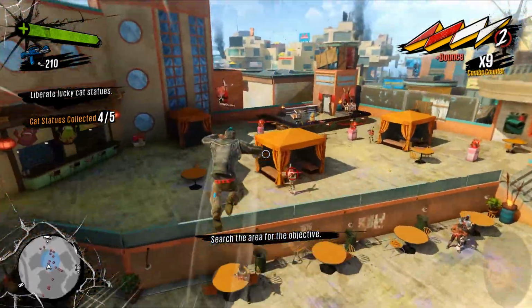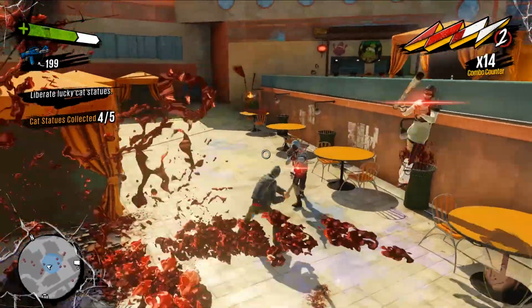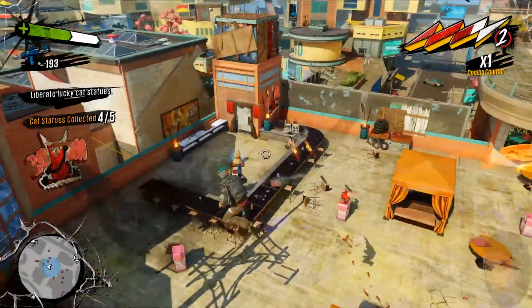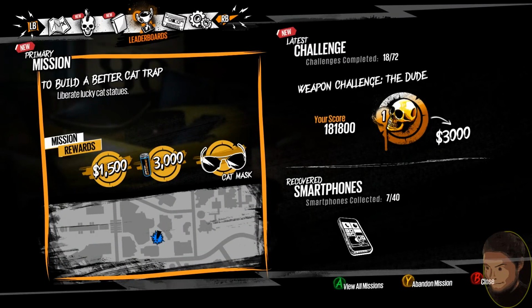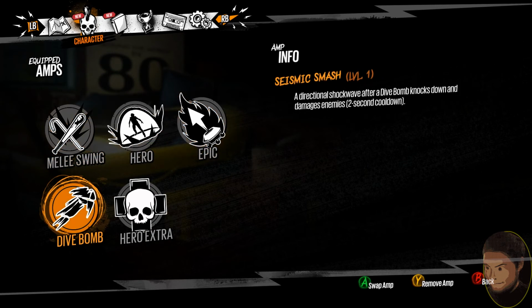There's the 2 triangles are the first and last level. And then in between those 2 triangles, the rectangles are the levels in between. So as I gain those levels, I can unlock these amps, which I have the melee swing, the dive bomb, the 2 hero amps, and the epic amp. And different ones unlock at different levels. I don't remember what's what, but you'll see some of them in action.